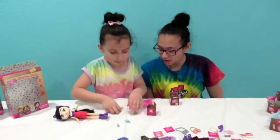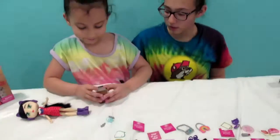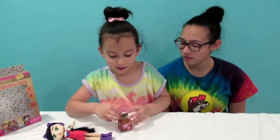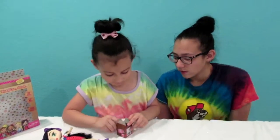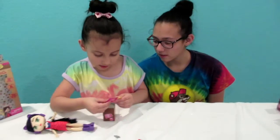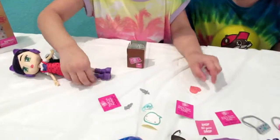Okay. Look, I have a sticker. I'll put the box in for you. Okay, time to open the last box. I'm going to open it because I like opening it. Stickers. Got a heart sticker. And a thank you for your purchase.